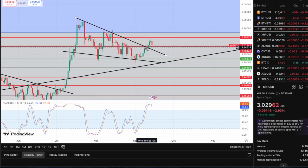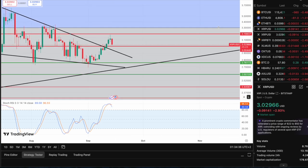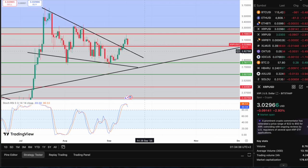So ultimately these pullbacks are necessary. They're normal, and we usually test what was resistance as support. We confirm it, and then we really take off. So all I'm saying, guys, is really this next week could be the week where we see some significant price action. We got the FOMC meeting coming up on Wednesday. We are expecting a 90% chance of rate cuts, which are very bullish for the market. So let me know what you guys think down below.